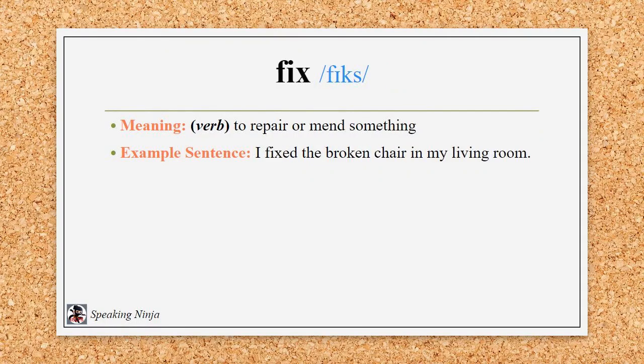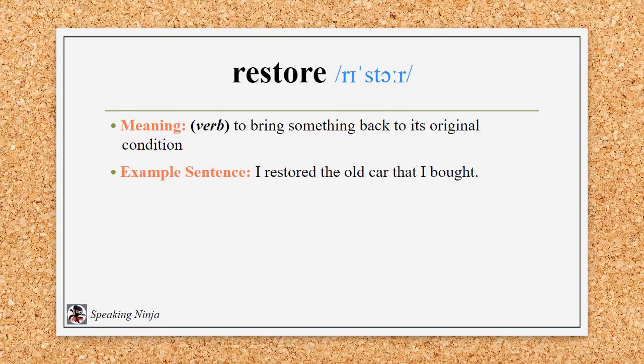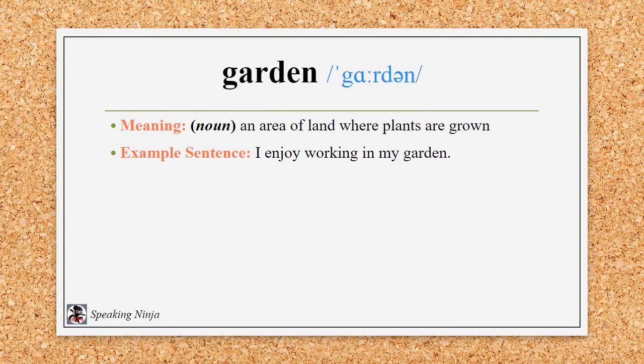Fix, to repair or mend something. I fixed a broken chair in my living room. Restore, to bring something back to its original condition. I restored the old car that I bought. Garden, an area of land where plants are grown. I enjoy working in my garden.